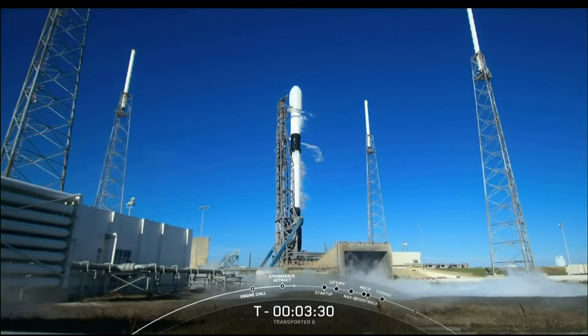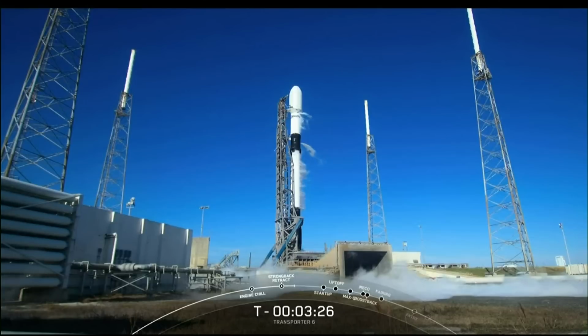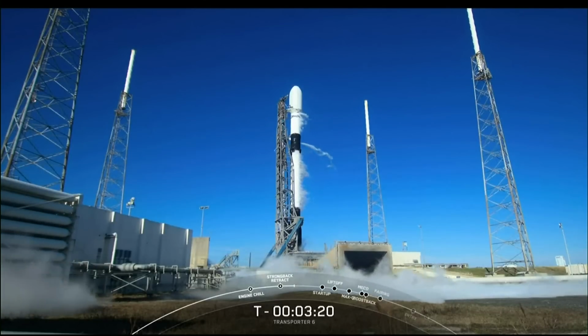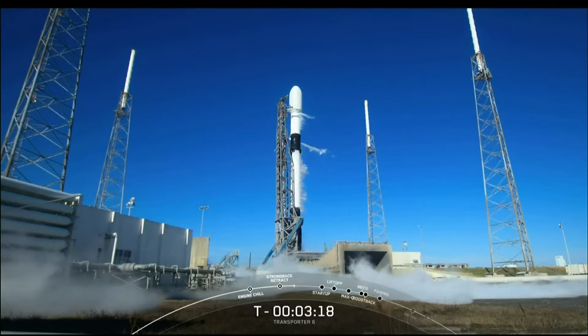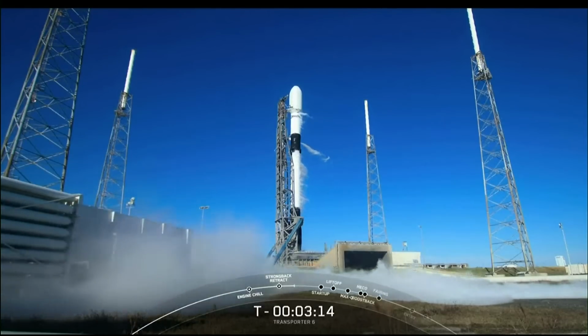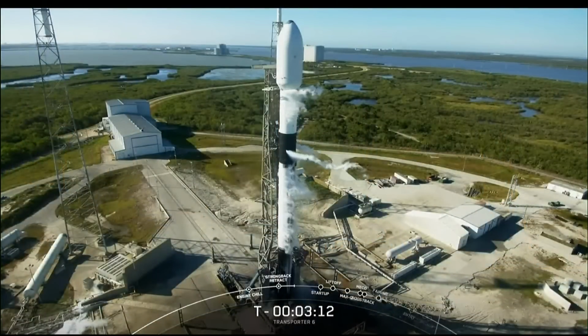Looks like an absolutely beautiful day in Florida. Based on the weather report, we're only tracking a 10% probability of violation. So that means that we are a 90% chance of go weather. But for whatever reason, if we were not to launch today, we do have another opportunity tomorrow at the same time.